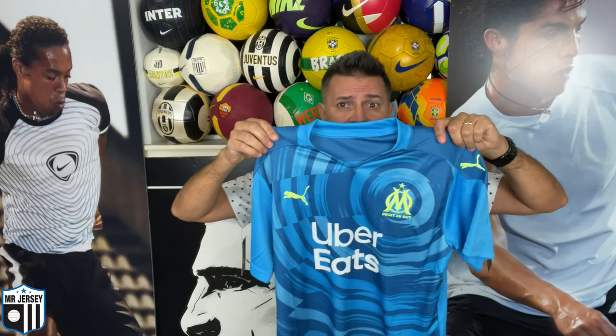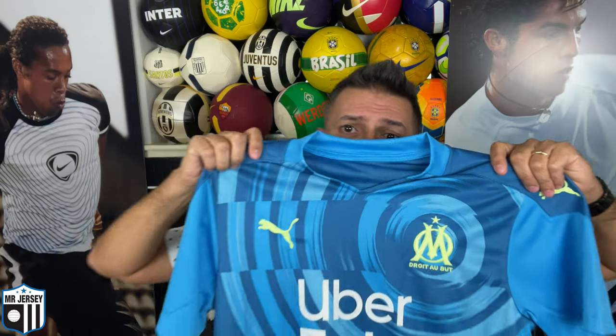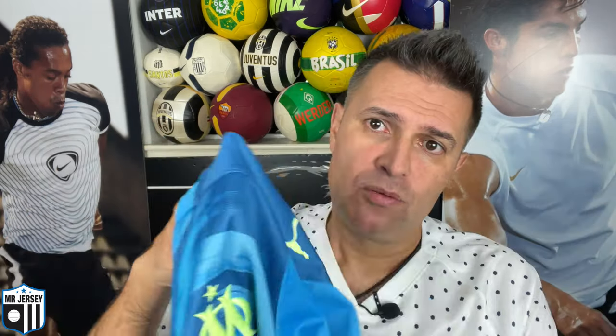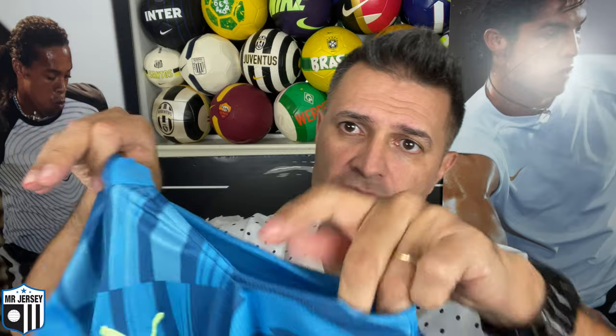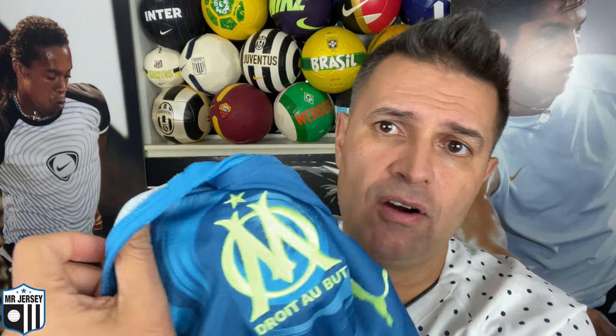The main color is light blue with some secondary color, which is darker blue. Look at this, nice, right? So V-neck, one Puma logo on one shoulder, another one on the other shoulder. On the front, they are all stitched on. You can see the crest as well. The crest is lime, the color.